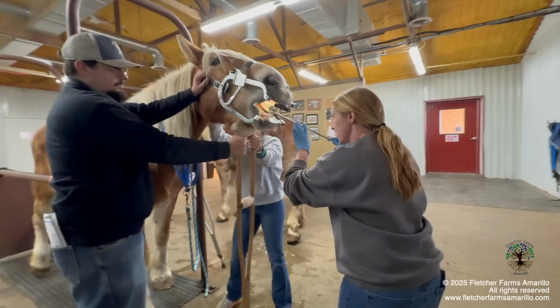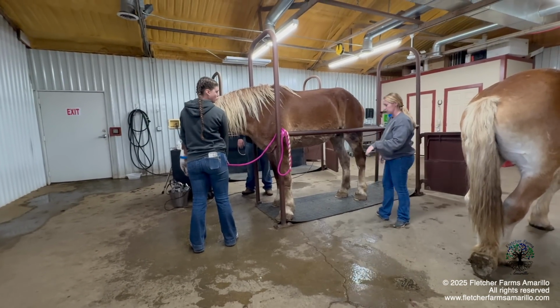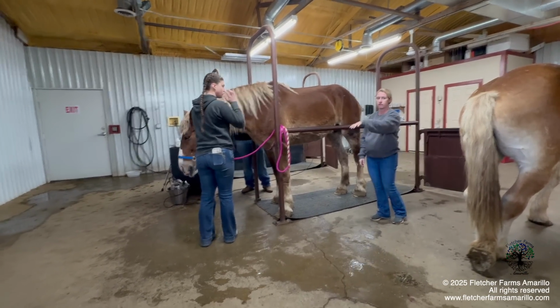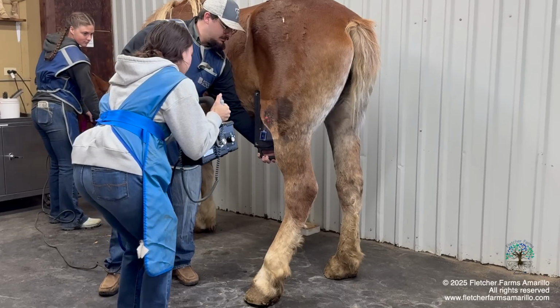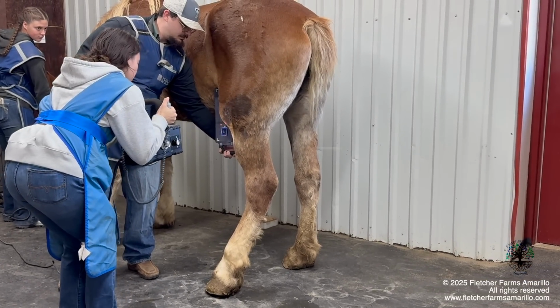Angel wasn't quite walking right, and Dr. Wagner suspected that she was having an issue with her stifle joint on her back left leg. So we did go ahead and do some x-rays on her leg, and she does have some stifle joint arthritis.